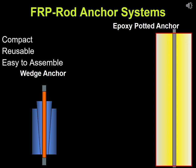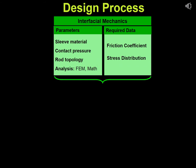So what we've done here, we applied a sleeve, a soft material sleeve, in this case copper, and we have the wedges in addition to the barrel, and we designed a compact, reusable, and easy to assemble anchor. Without going into the detail, we've done an interfacial mechanics study, basically a CFRP-metal couple, and the metal couple here is the sleeve. And then we move to the anchor design, just to connect between whatever we applied in the structure and what we're going to apply in the medical field.